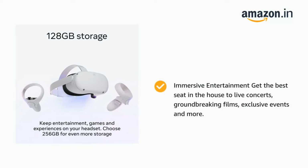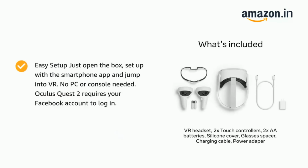And yet, it remains the easiest headset to recommend. That's partially down to price. Meta raised the headset cost by $100, but it's still cheaper than many of the best VR headsets out there, and includes everything you need in the box.